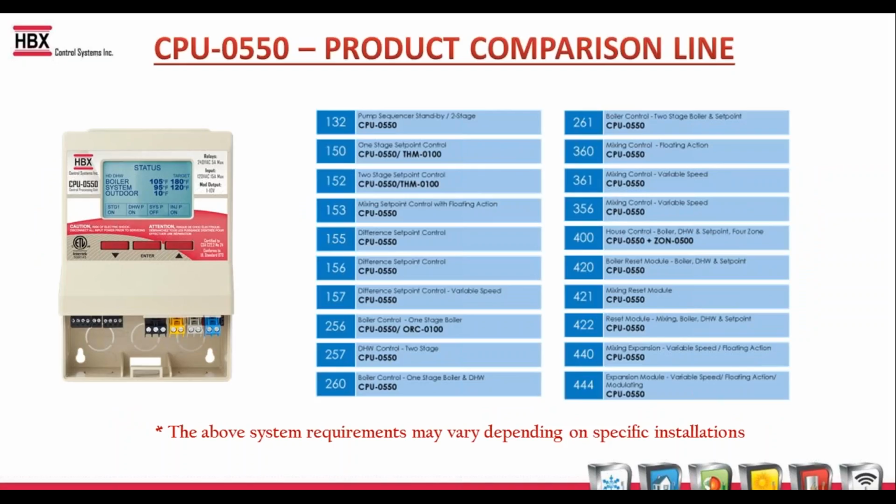So that's really benefiting the wholesaler and contractor, as they don't have to stock as many different controls, as well as learn about 30 different controls. It saves them a lot of time and money. So they know with our 2 controls, you pretty much have every application covered, and they know those 2 products will sell.